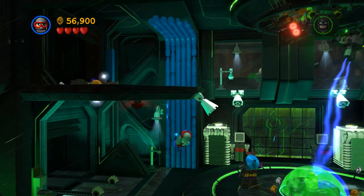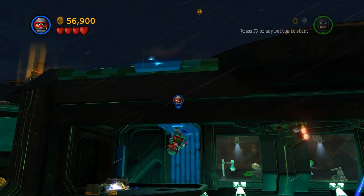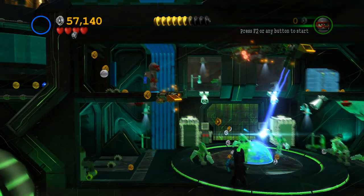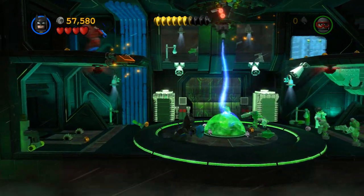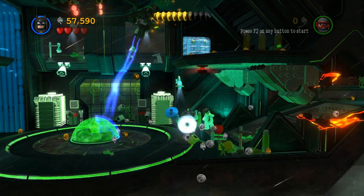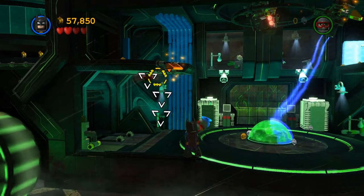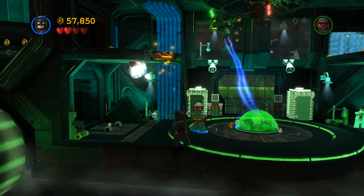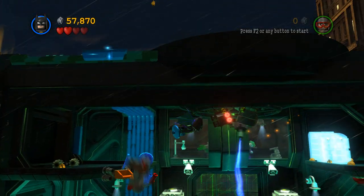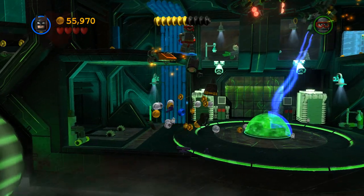Oh no! Oh, grappling hook, right. Oh, so it's not... Oh, it's for the Batman himself. Oh my god! Oh, that's really overpowered, wow. Okay. There we go. Ah, yay, gliding, my favorite thing in this game.